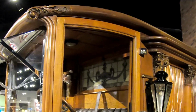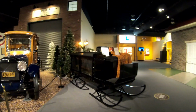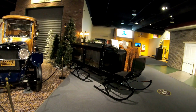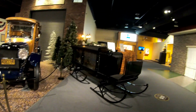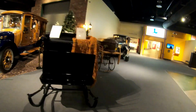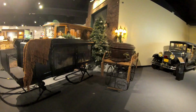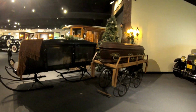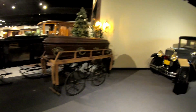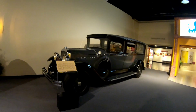Window inside. That's gorgeous. It's a late 1800s horse-drawn sleigh. We needed that back in Maine of the day. This must be another train cart. And over here, 29 Studebaker Superior Hearse.